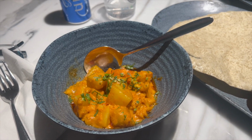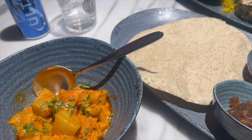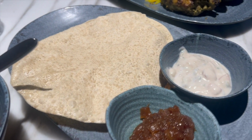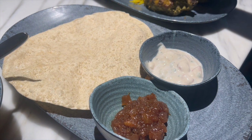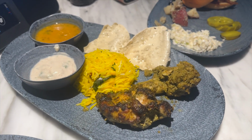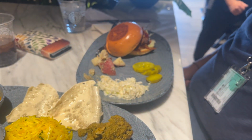Lunch menu, it's potato and cauliflower rice. No rice, sorry, poppadoms. We have mango chutney and we have raita. And Mel's gone with the chicken tikka. Very nice looking. And she has a little bit of barbecue over there.